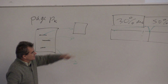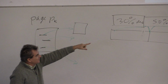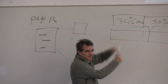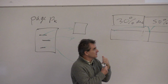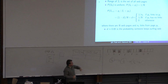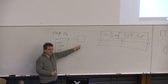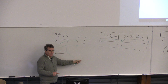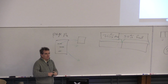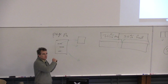And now what's going to happen is there's going to be some D that you keep surfing. With probability 1 minus D, you're going to stop surfing, in which case you get a uniform distribution over the web pages. And with probability D, you're going to keep going. With random chance, you're going to pick one of these three at random and move to that web page. So with 1 in 3, you're going to move to one of these web pages. But if you don't have any links, you're going to pick one at random. Does that make sense? That's the dynamics. It's just a random surfing model.